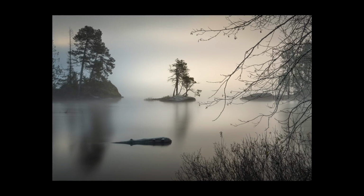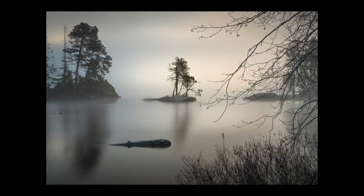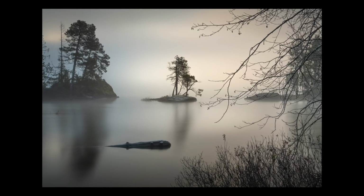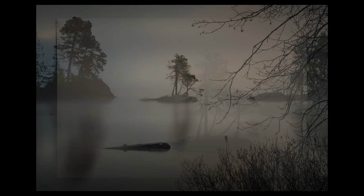As far as the confusion on the right side with the trees in the background there, I decided not to crop them out because I think there's enough separation between them and the branches in the foreground that you can define what the two objects are. If they were the same tone and they blended in, then it might be a little bit more confusing, but I'm quite happy with how this image turned out.